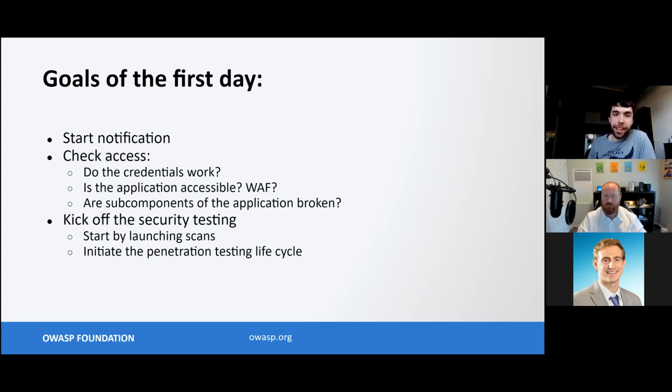But in any case, other things that happen on the first day of the assessment are checking to make sure your credentials work, that the application is actually accessible, and that it is working. Because you'd be surprised, day one you start your assessment and hey, your credentials don't work, or there's a WAF blocking all of your connections, so you can't really test it, or the application just straight up doesn't work. Talk to any career penetration tester and they'll tell you that they've frequently experienced all of these.